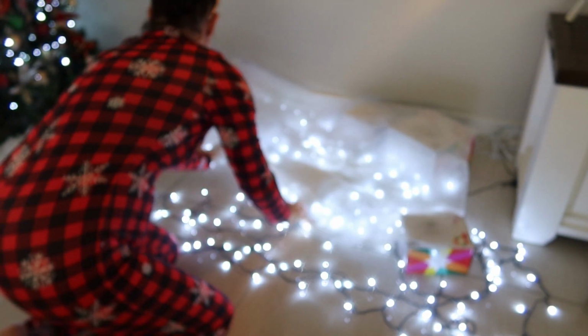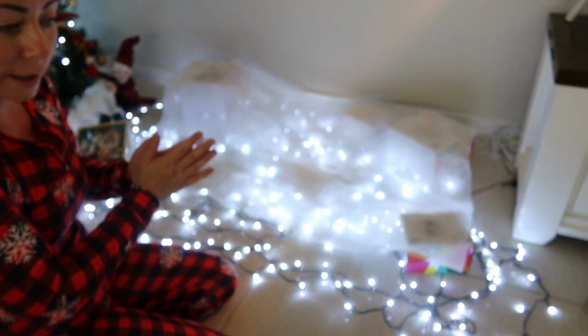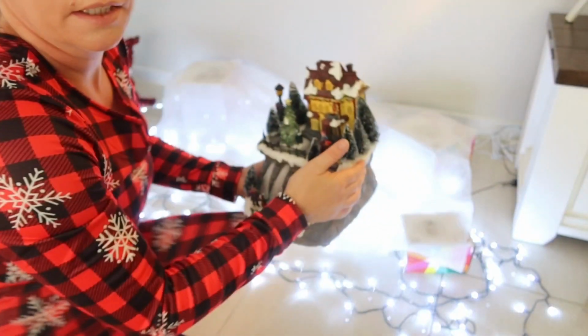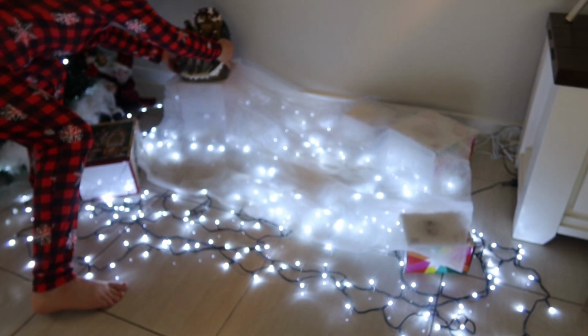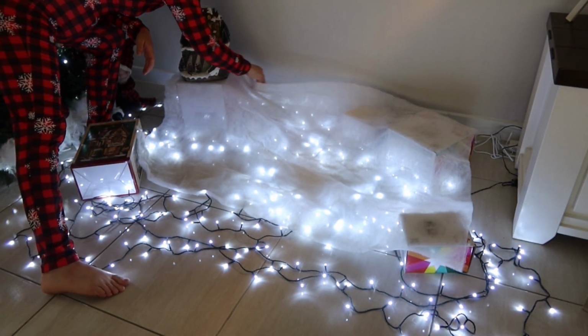Put that over there like that. And then partially put that there. But we need to make sure the boxes are covered. And I have got, like I said, stuffing. So I'll pop the houses roughly where they're going. Again, that one on top of there. I'll plug it in as well so that I don't have to do that later.